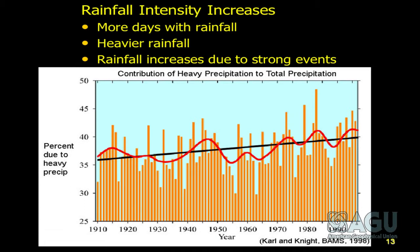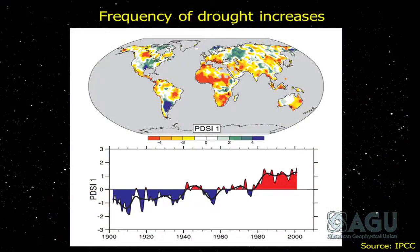And what it says is that over this period of 90 years, about, the percent of precip due to heavy rain is increasing. Now, this is something the models also show, that with global warming, you should get more heavy rain and heavier rain events. The other thing that happens is the reverse of that: the frequency of drought is increasing. And if you just look at the Palmer Drought Severity Index, which is plotted at the bottom, where blue is no drought and red is a drought, this is a number that's going up. And I believe this is a global number.